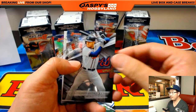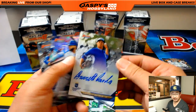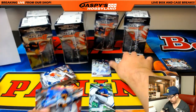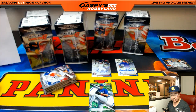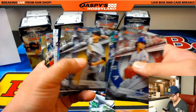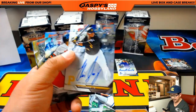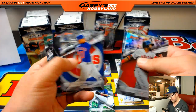Next autograph behind the hot-hitting Freddie Freeman is Garrett Davila. Royals with that one. See, that's why I always look on the back in case there's a card stuck to it. It felt a little bit different. Royals, last spot mojo, Michael Van Wy. All right. Elias Diaz for the Pirates. Michael G with the Pirates. Nice autograph.